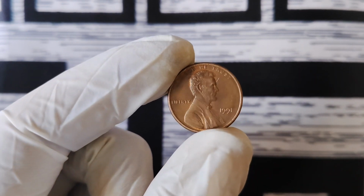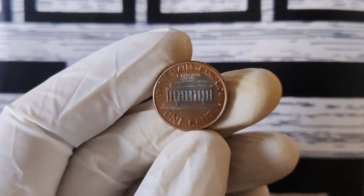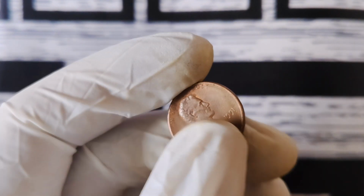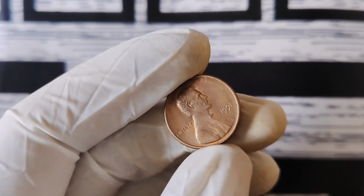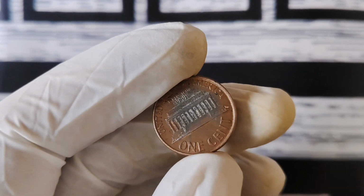Segment 1. A brief history of the 1991 1-cent coin. The Lincoln cent has been a staple in U.S. currency since 1909, when it was introduced to honor the 100th anniversary of Abraham Lincoln's birth. Over the years there have been multiple changes in design and composition.